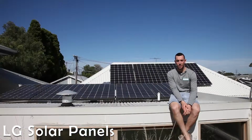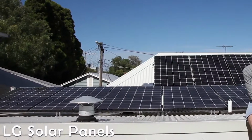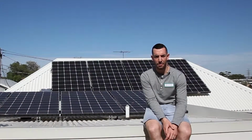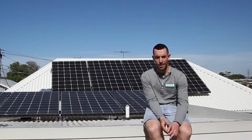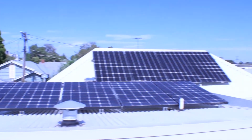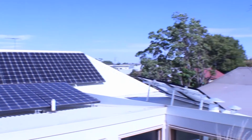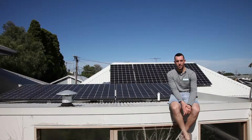We chose to invest most of our money in solar panels versus, say, solar hot water. In Melbourne, the research shows that basically the more panels you can put on your roof, the better. So up here we've got 14 LG panels, about 4 kilowatts of solar. Even in sort of autumn right now, we're producing more solar energy than we actually use during the day. That means that we're not having to import from the grid, which is awesome.